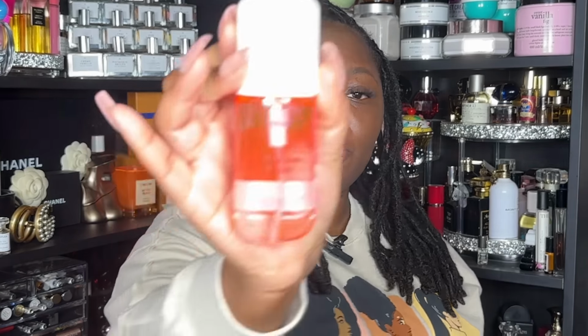Oh, that's actually not it from Sephora. I have something else. So, Sol de Janeiro dropped 3 new scents for the summer. So here they are. So let's get into them.